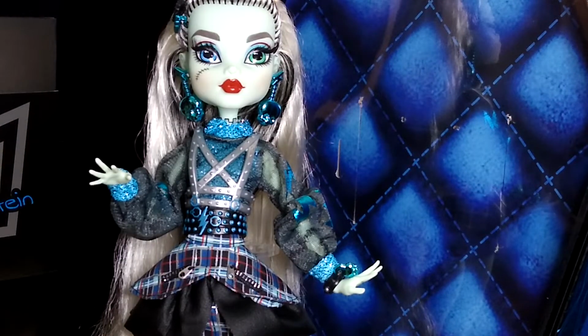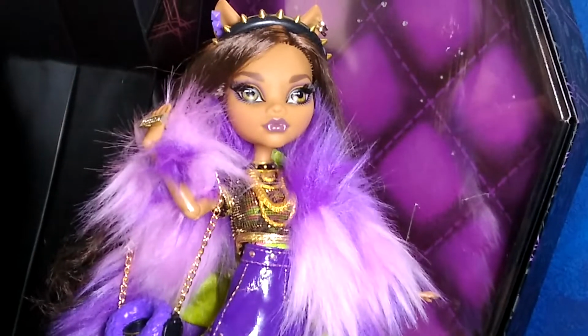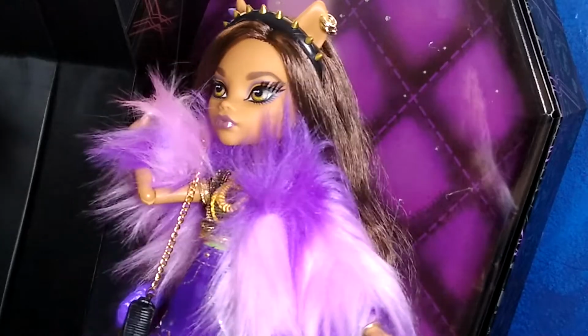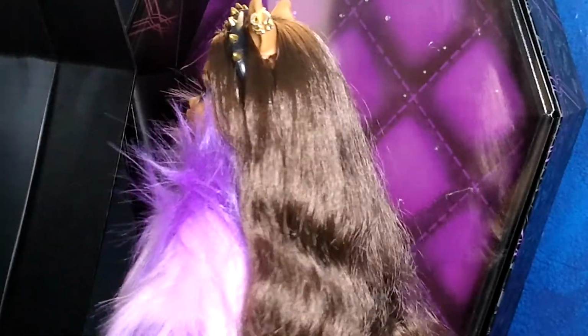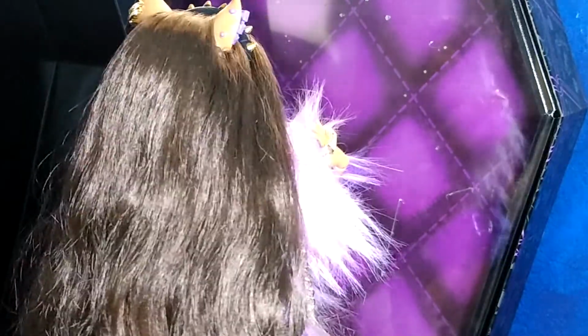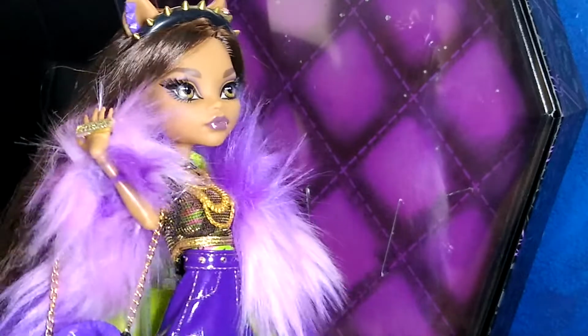Anyway, I've spent way too long on Frankie, about 8 minutes, so we're gonna move on to the next ghoul and talk about them as well. Alrighty, the icon herself, Clawdeen Wolf, was the next Haunt Couture doll to be released in the lineup. She was revealed fully in February, but she actually did not launch on Mattel Creations until March.